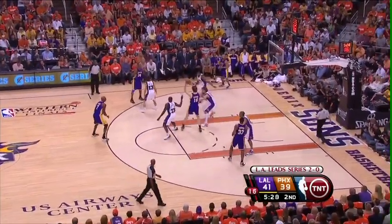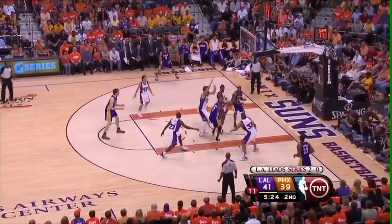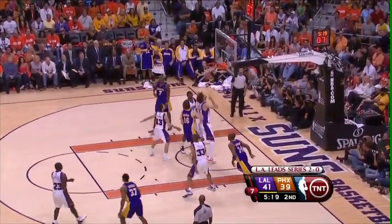The key to the 2-3 zone is getting the ball in the middle. There Pau Gasol gets it, they swing it around and opens up a seam and he gets a layup out of it. Except that Mr. Odom doesn't know how to shoot with his right hand.